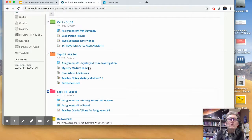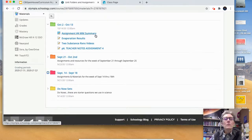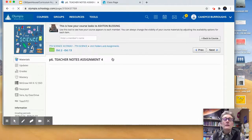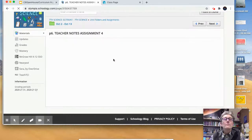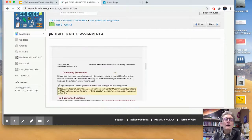In each of these, you'll see, for instance, let's just look at this last week's. So we've been working on assignment number 4, the mystery mixture summary. And here are resources that students can use to help them either finish up their assignment or wrap it up, or if they missed things or I got going too fast during class, they can always click on My Teacher Notes and use it to catch up on any notes that I gave them in class.